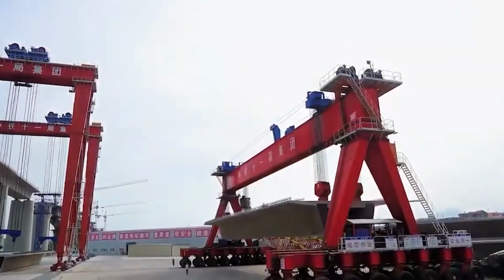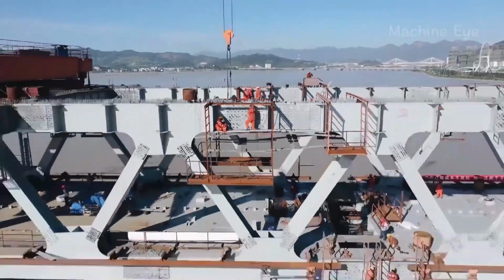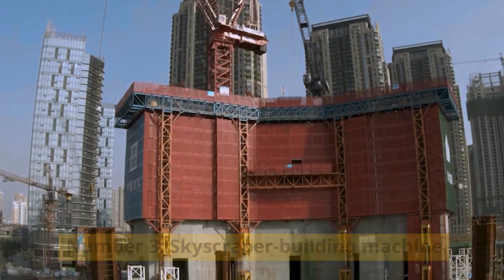Now you can tell the Kunlun is the secret weapon the Chinese Railway Construction Corporation has, which has given it eternal superiority. Number 3. Skyscraper building machine.